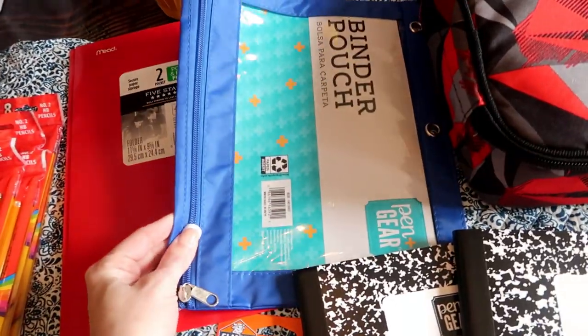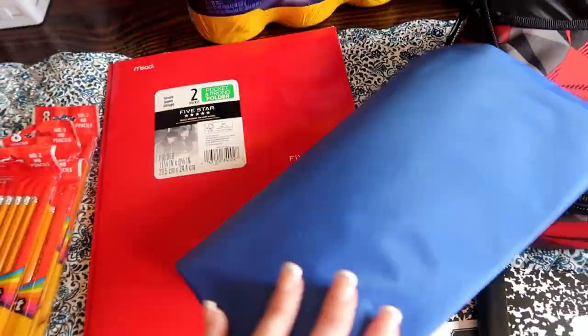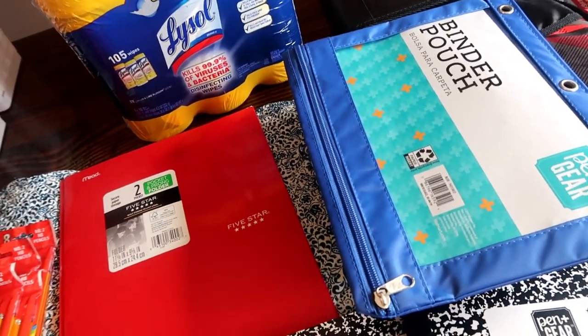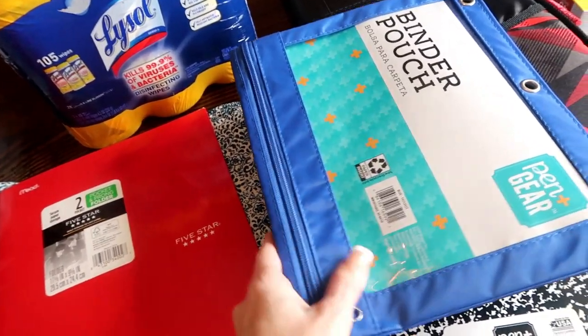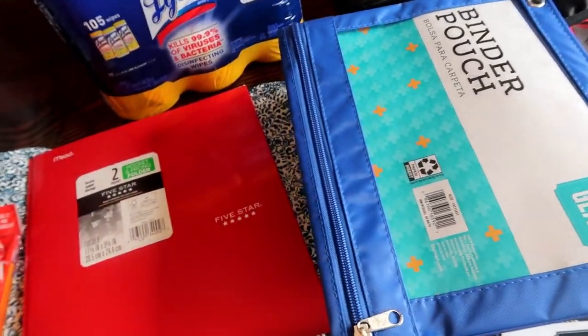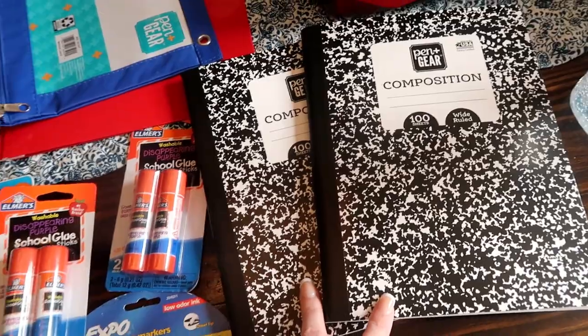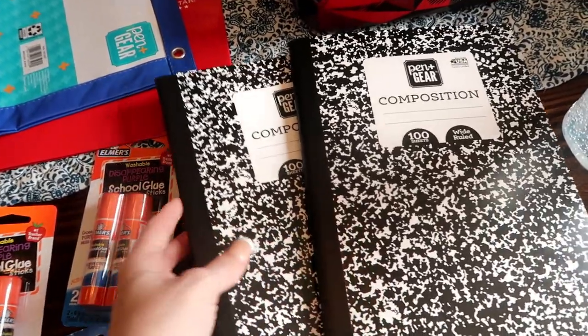He also needed a pencil pouch, and this is just the blue zipper kind. They requested no crayon boxes or anything like that. They wanted the bags, so that's that. And also a plastic red folder. So asked for 2 composition notebooks, so there's that.